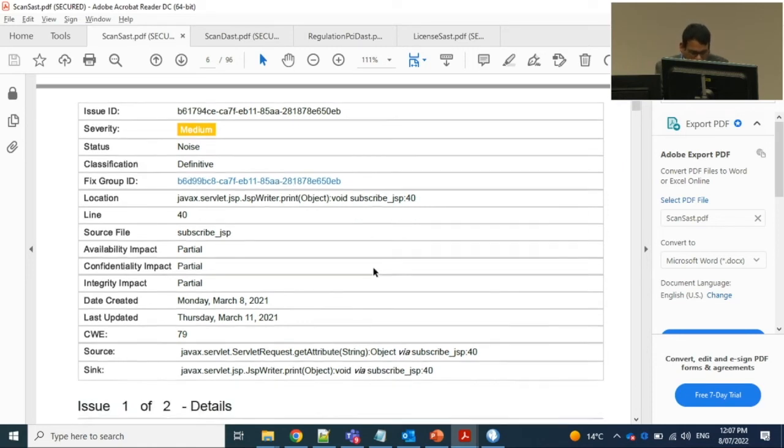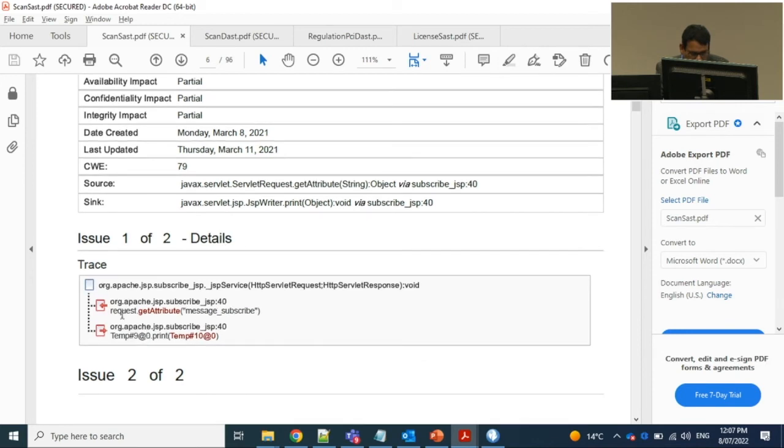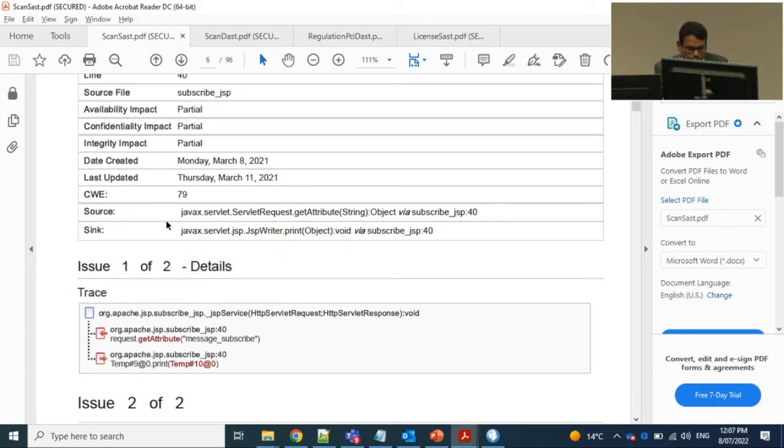We can have a look at that one. And then if you look at this snippet, it says where is the trace and what is the source? So how do we get to that label? And obviously, where is the source and the sink? Where exactly do we need to do that? This is the line number, line number 40, and this is what we get as the outcome.